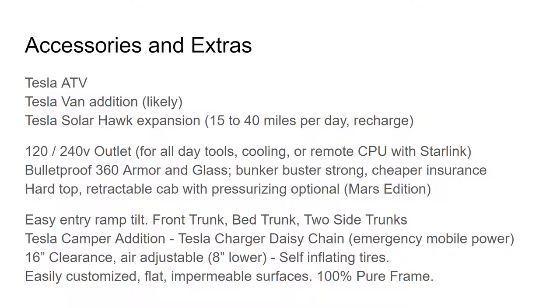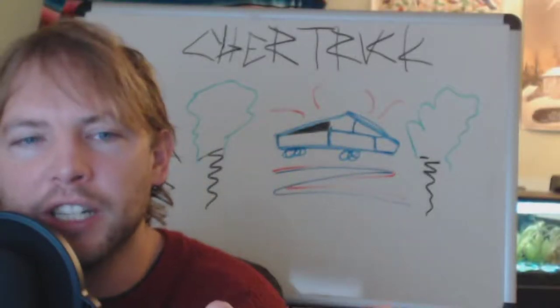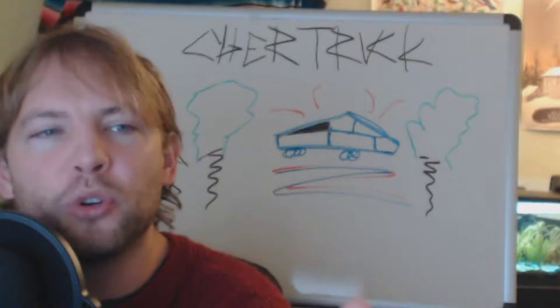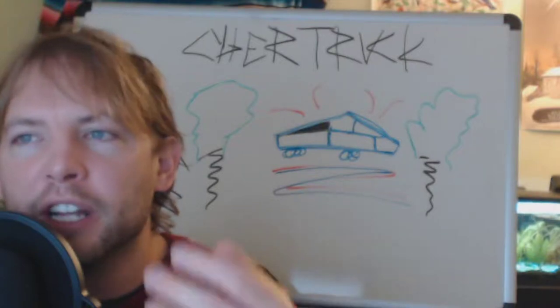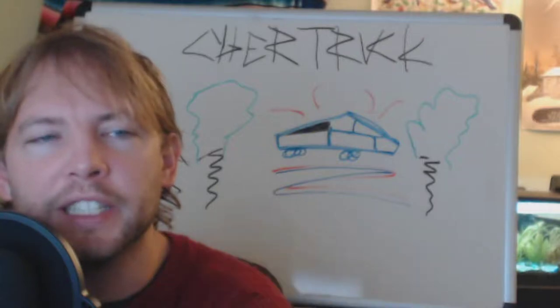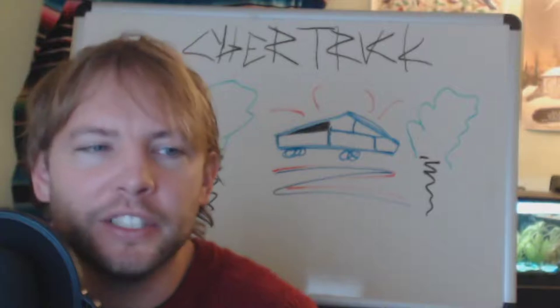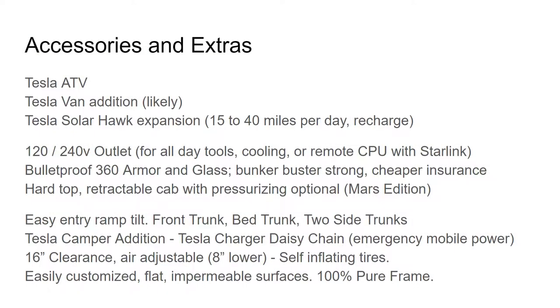Or you could have your CPU connected with Starlink and the Cybertruck. So now with this Solar Hawk expansion, with your CPU, with Starlink, cooling for your food, you can now survive a very long time not connected to a grid, even while working and getting paid. That's just phenomenal for independence and expansion of the locations in which a person can operate.